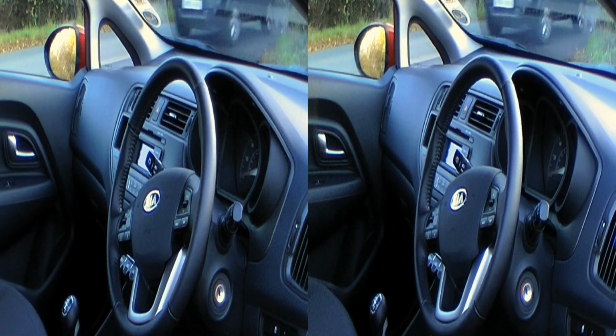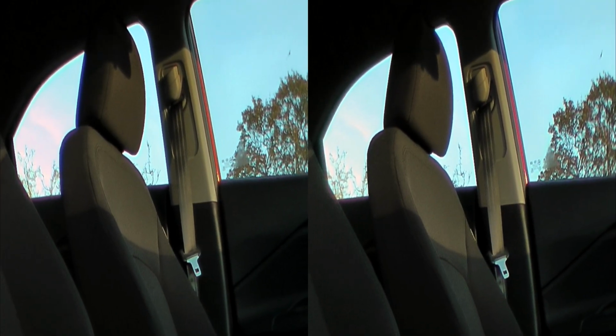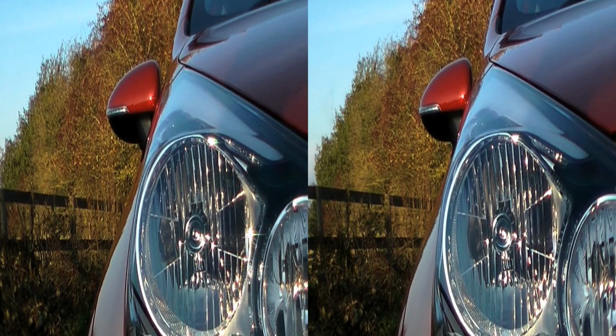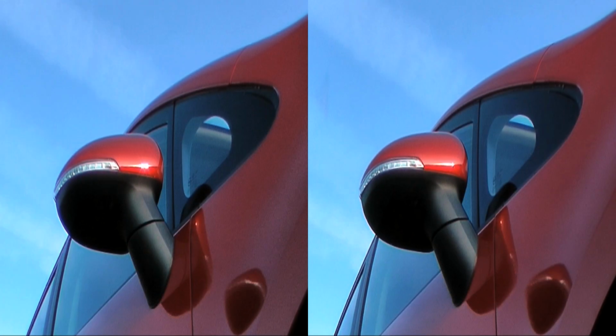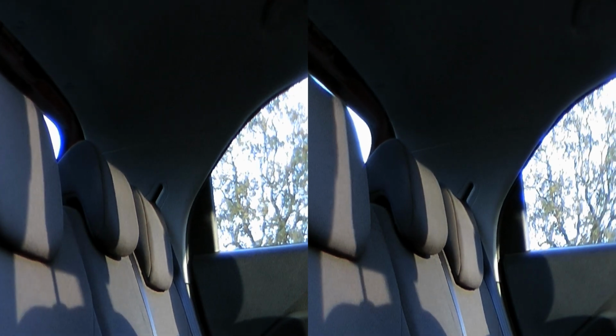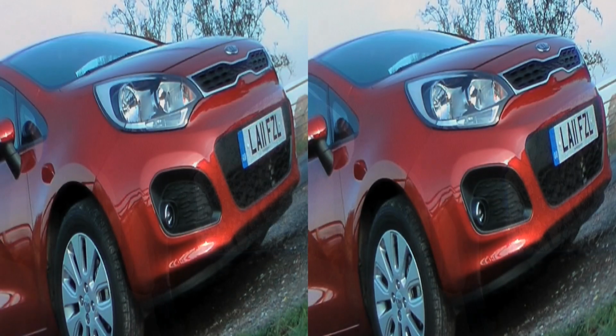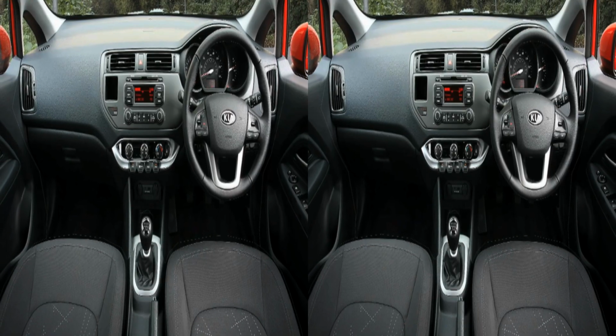The Rio's finish is now very good indeed, although the materials aren't quite up to Volkswagen's standards yet. Having said that, it is still one of the cheaper cars in this class, so it does have the edge in terms of value. Admittedly, the gap between it and its rivals isn't quite as big as it once was, but the Rio does come with Kia's brilliant 7-year transferable warranty and better equipment levels than most of its rivals.